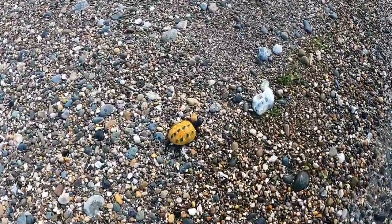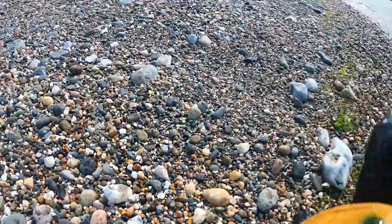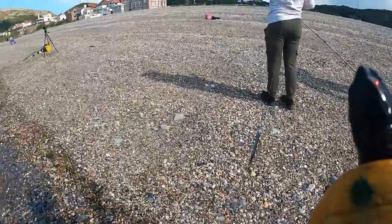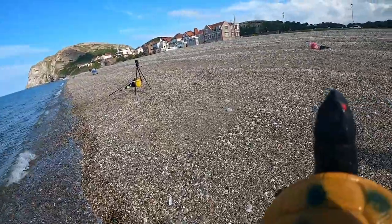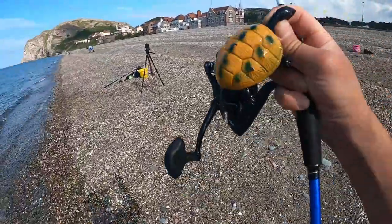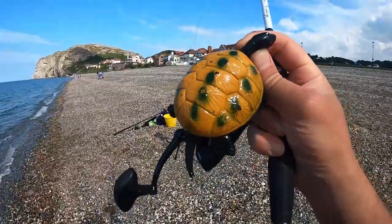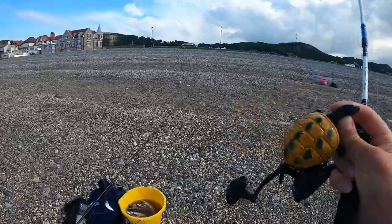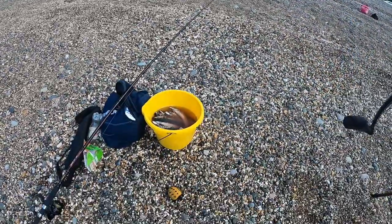Yeah, it's plastic, isn't it? You can't put that one around. Seeing this little fella floating about, thinking it was real. Well, one less rubbish in the ocean anyway.